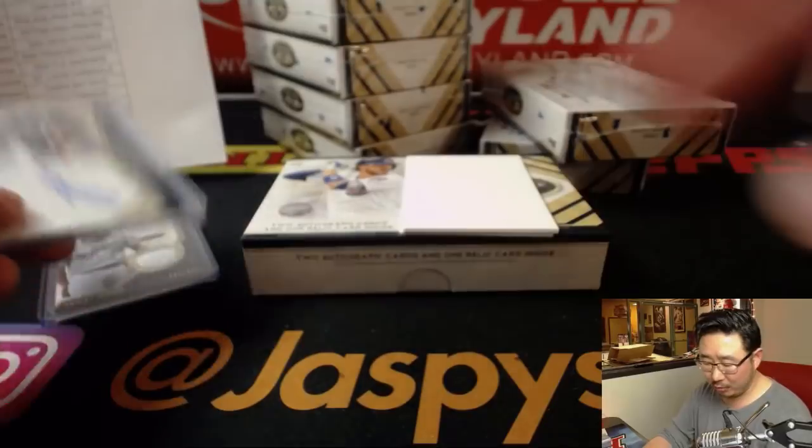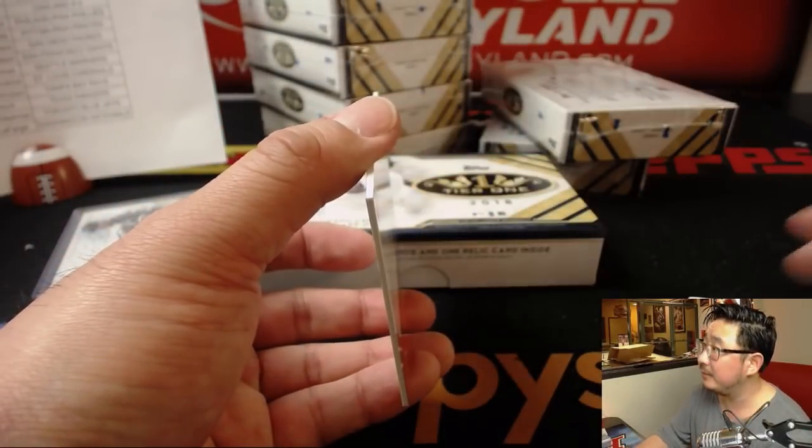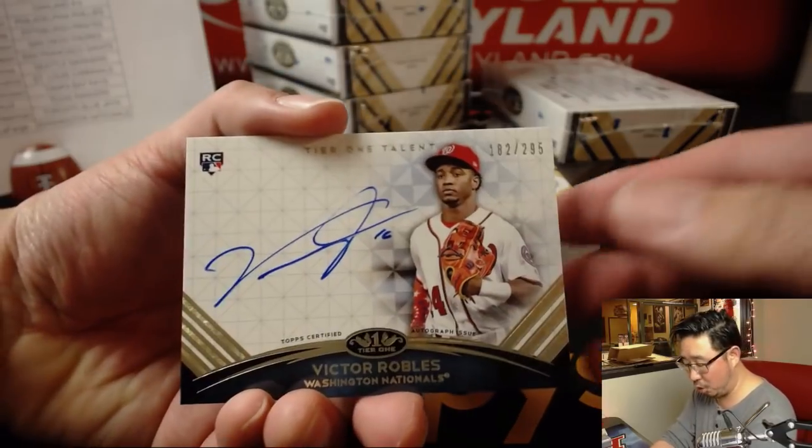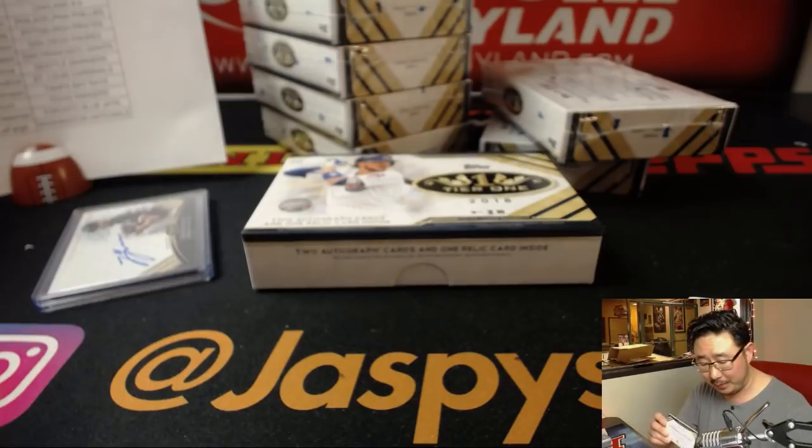Kind of an up and down career for him so far for a former number one overall prospect, according to a lot of industry sources. We got Victor Robles. He's supposed to be the real deal. 182 out of 295. They haven't even called him up yet. John Lafarge with the Nationals.